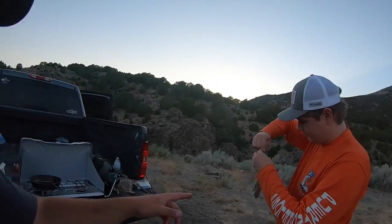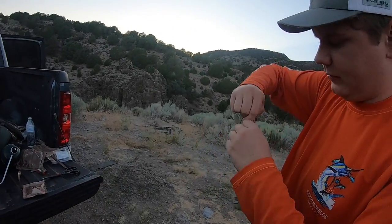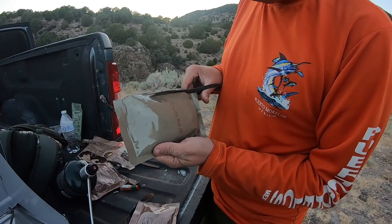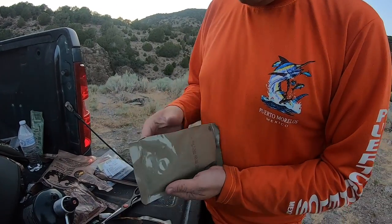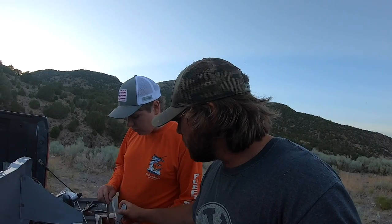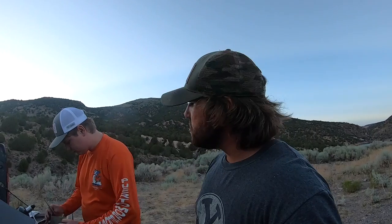All right, that's good. But this bass, folks, I'm gonna call it a solid 3 out of 5 stars. But we'll see how this beef ravioli is. It's hot. Oh, it's very hot. It's just Chef Boyardee. That's good. That's better than the dehydrated meal. Surprisingly good. First time ever having an MRE.